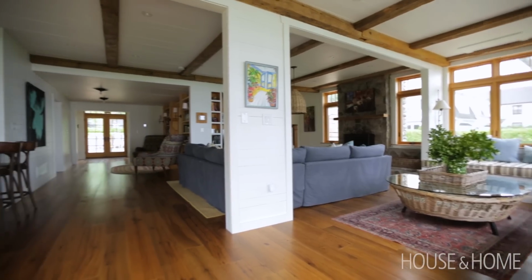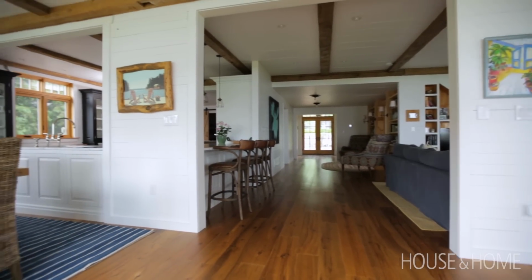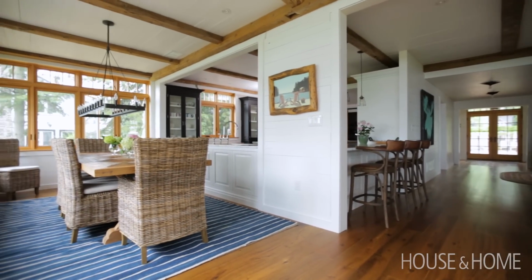It was definitely worth coming up here to do this project. I love cottages, I have to say. This was really one of the very first cottages that I did, and I love it. It was just great to get out of the city and come up and spend the day up here, and it's beautiful.